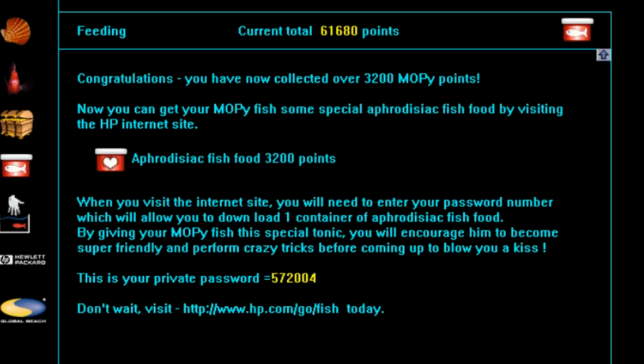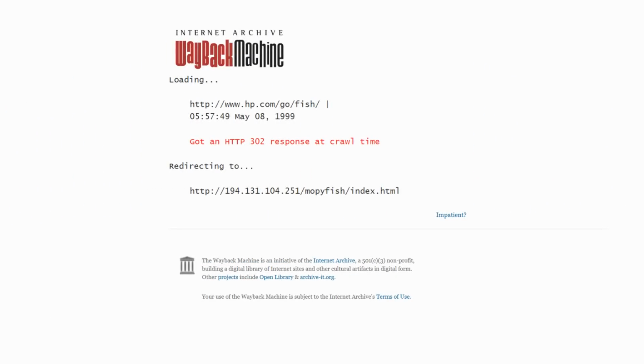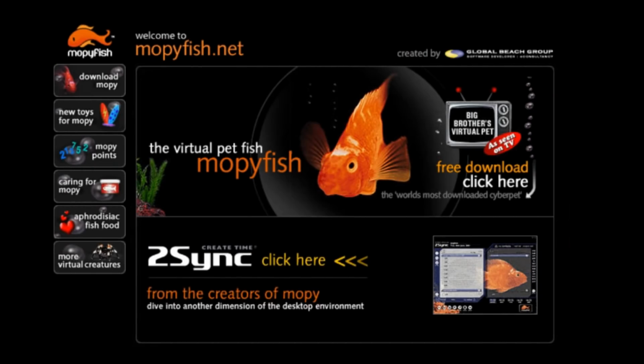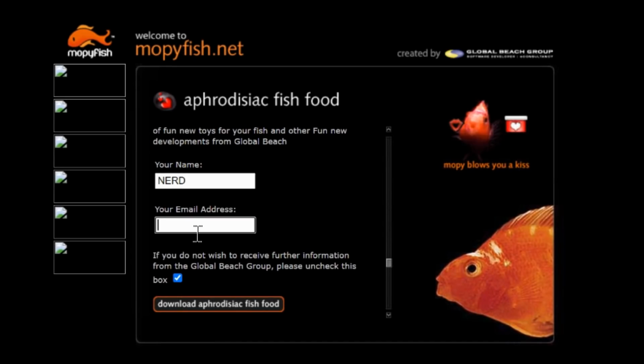hp.com/go/fish. You can see what they did there, and entering this private password. Nice. Okay, that's not good. Now, for whatever reason, archive.org wasn't able to crawl that URL back in the 90s, but in 2001, mopyfish.net appeared to replace it. But obviously we still can't enter that password. This, after all, is just a snapshot.